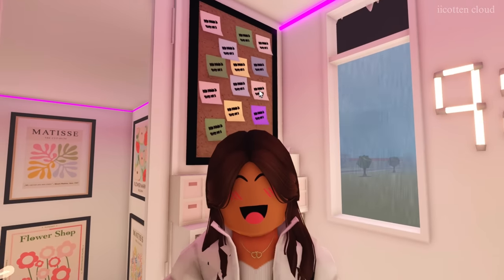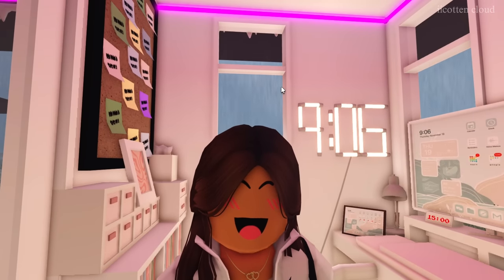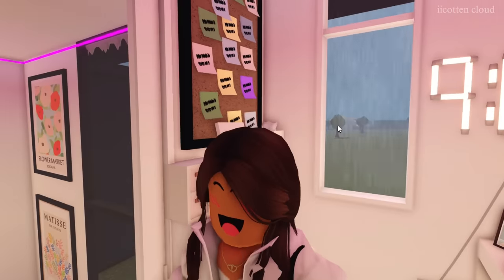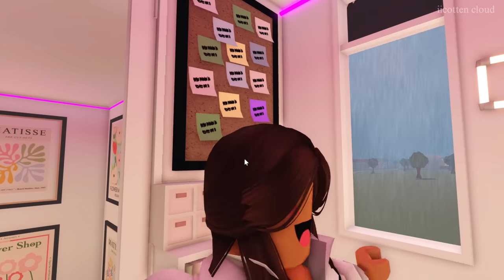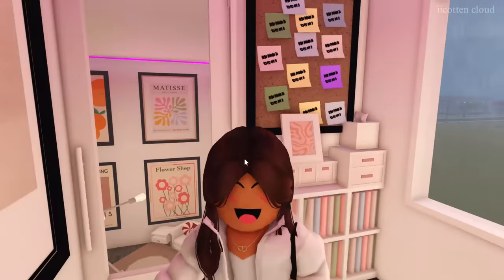It's just so cute and so simple. It's a 4x4, and honestly it's such a good way to make space for her, this little area, because we didn't know what to put here, but then she came up with the great idea of her office space being here, and I honestly like it a lot. So let me give you guys a little quick tour.